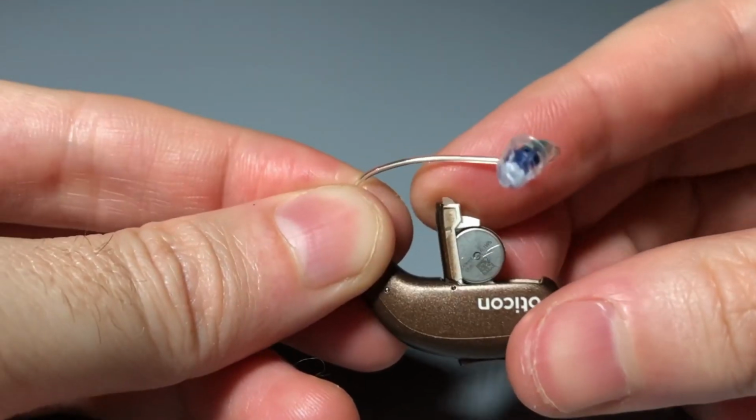For most people, these batteries are easy enough to change, but if you have poor feeling in your fingers, you probably want to get rechargeables. And if you're not sure, then ask your hearing provider at your consultation to let you try changing a battery in their office.